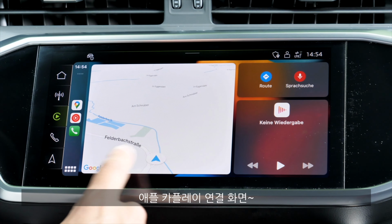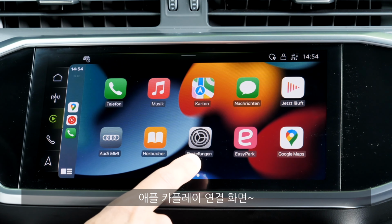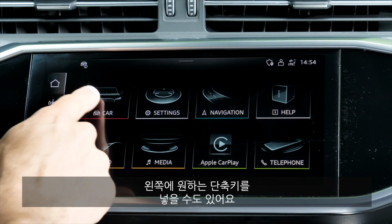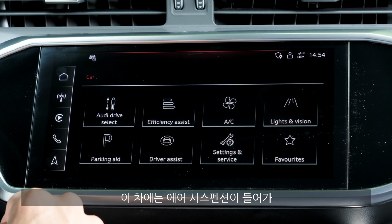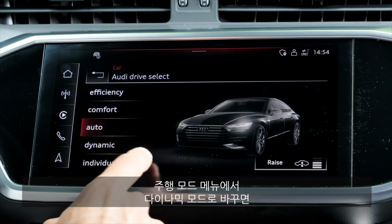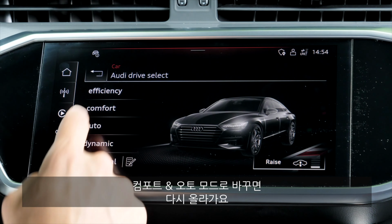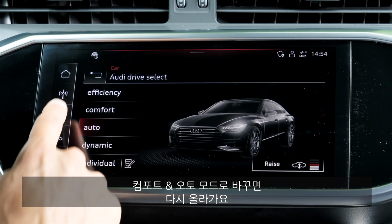Apple CarPlay integration here looks like this, actually. So very well usable. You can also individualize your hotkeys on the left side. Here we do have the air suspension. That means that in the drive select, when you, for example, go to dynamic mode, the suspension is going down and it's raising again when you're in a comfort or in the auto mode.